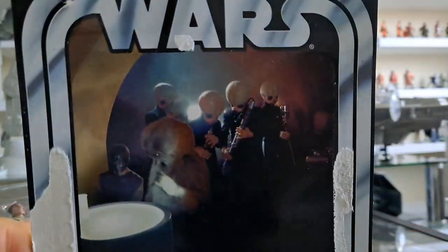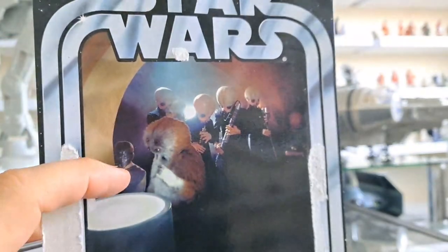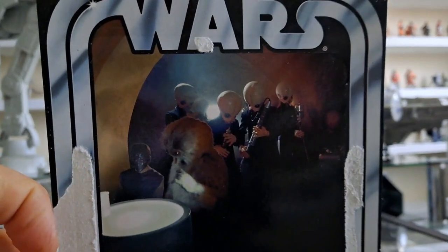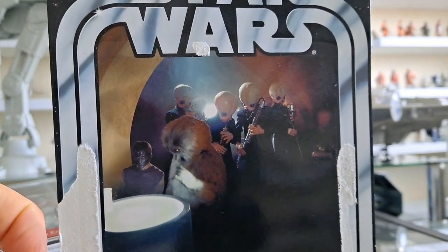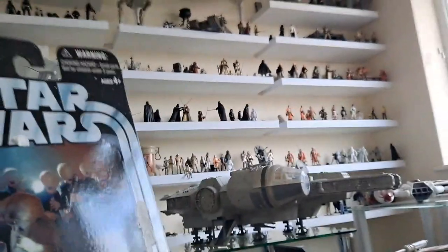Whoa, look at that background. There you go, there's the modal nodes there. And you've got that guy. I've forgotten his name, but I do have him. I got him in a crappy job lot with no weapons, nothing. I actually thought he was from another film. I didn't realise he was in the... But I've got him up there. I've put him in the back because it's incomplete.